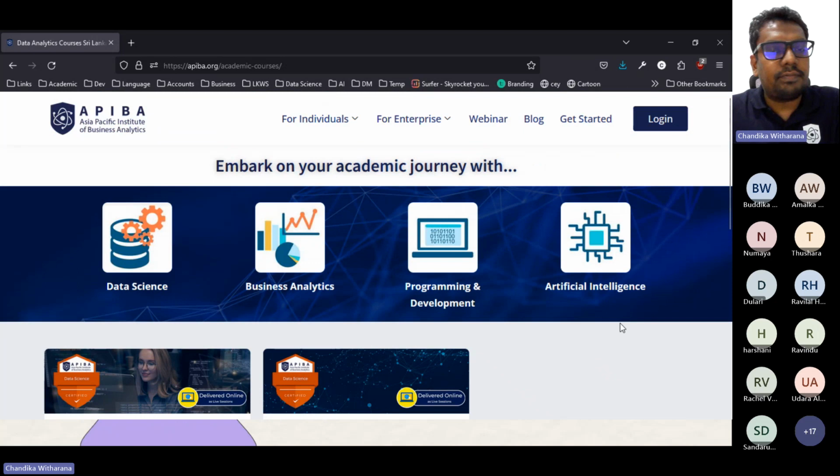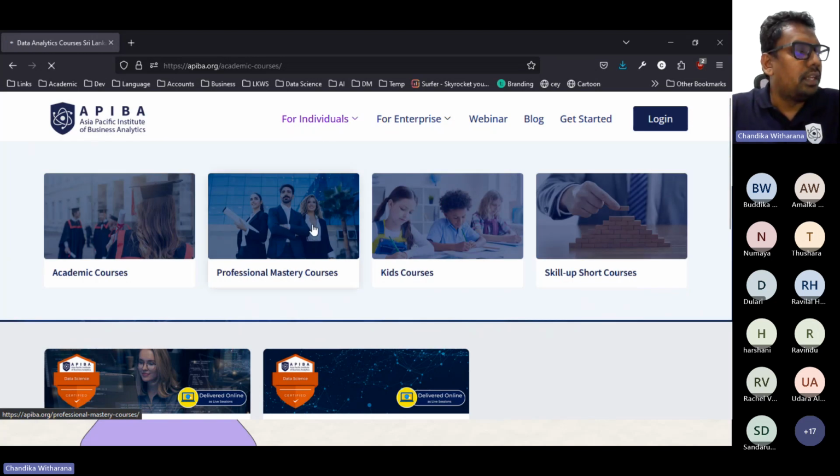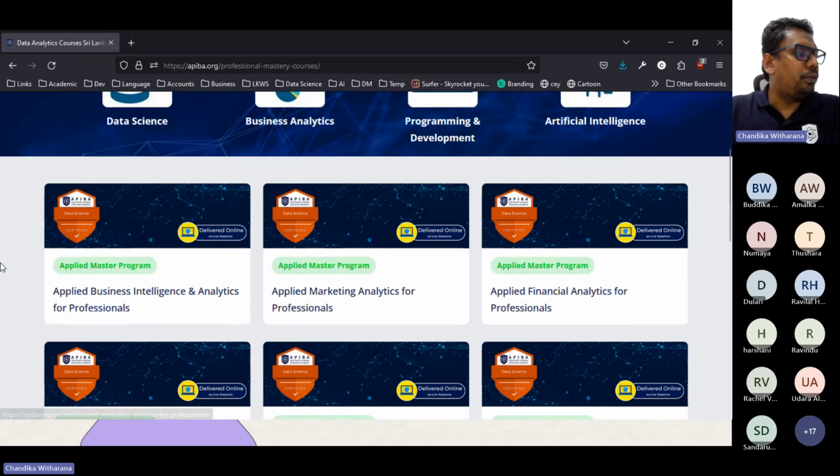As well, we know that some professionals need a valuable certificate to prove themselves to their organizations, and they require an advanced certificate to show and grow their salary and so on, right? If you are looking for global market opportunities as a professional, then you have to have some kind of certified certificate. Based on that requirement, we have nicely designed the professional mastery courses as well. Here you can see a few interesting courses we have designed.